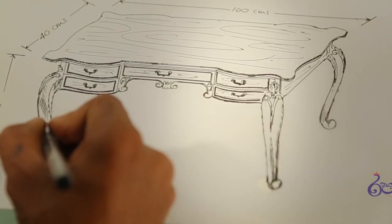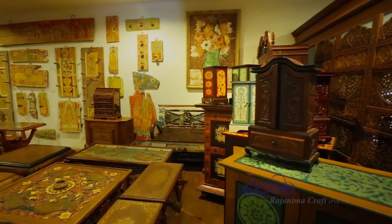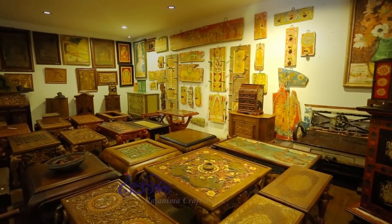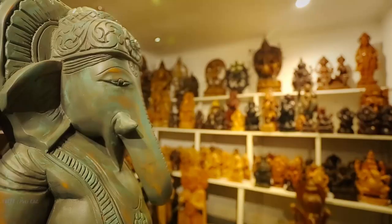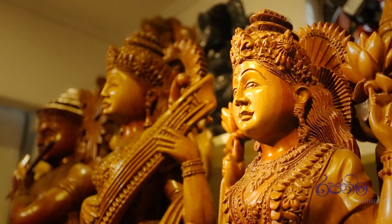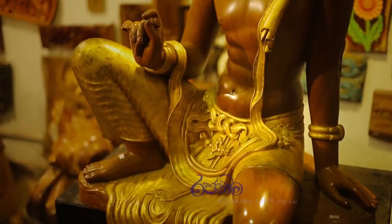In working with our designers at Rajanima Craft, you will have the freedom to design your own exclusive piece catered to your unique style and taste. For your convenience, we make it our responsibility to deliver the finished products safely to any destination in the world.